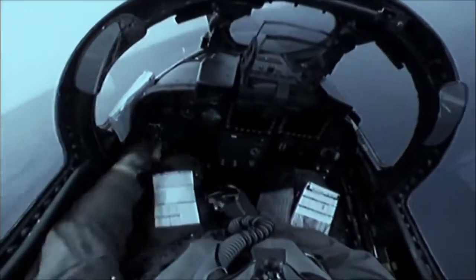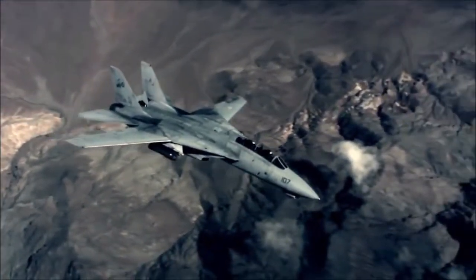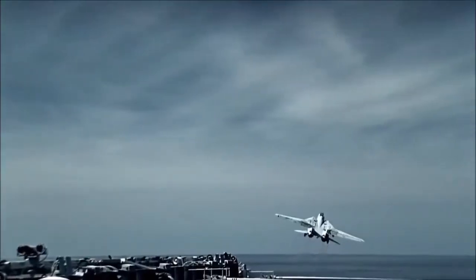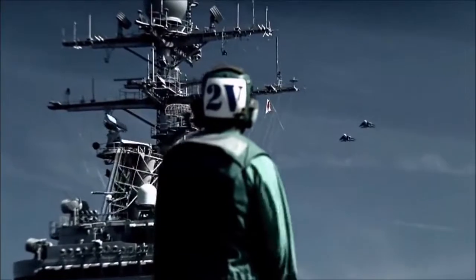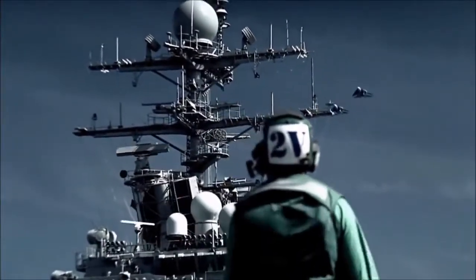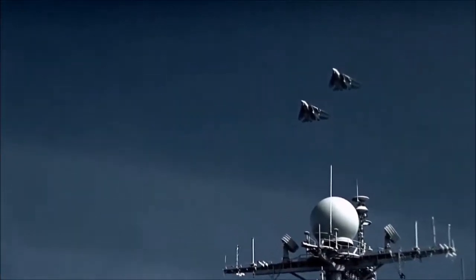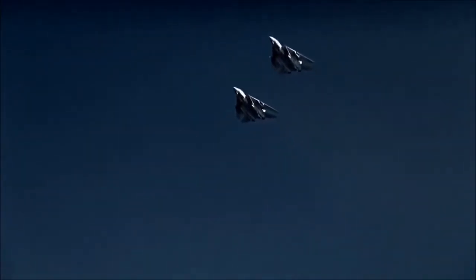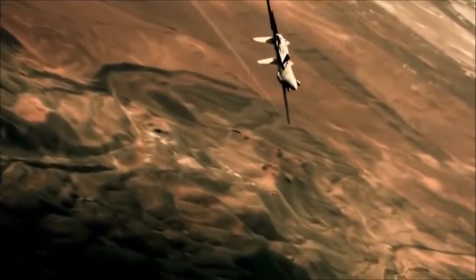The most important is the N/AWG-9X radar, which is of the flat array type. It can be used in firing and tracking of AIM-54 Phoenix and AIM-120 AMRAAM missiles. It has 4 modes of operation. For the latest version, the Tomcat D, it was replaced by the APG-71 radar, and a 16-bit data link called Joint Tactical Information Distribution System, JTIDS, was added.